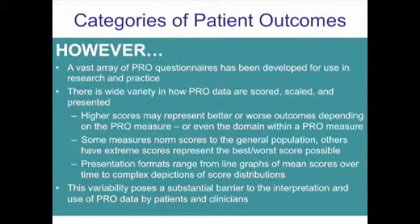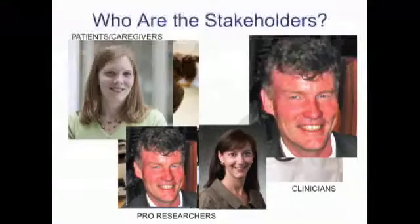And what we hear from patients and what we hear from clinicians in the work that we've been doing is that this variability poses a barrier to their understanding what the data mean, and if they can't understand what they mean, then they can't use them in patient care. So that's the topic that we've decided to tackle with our project.